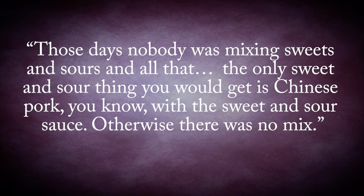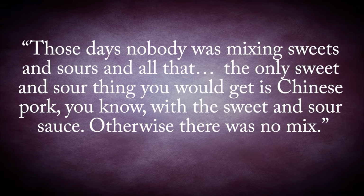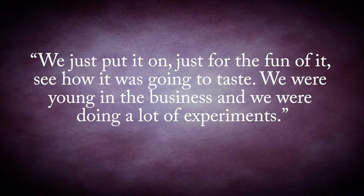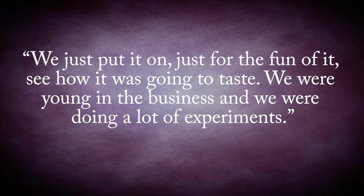The only sweet and sour thing you would get is Chinese pork, you know, with the sweet and sour sauce. Otherwise, there was no mix." As they were already serving such Chinese food with good results, he thought they should attempt to find other sweet and sour mixes. With regards to such an experiment with pizza, he stated, "We just put it on just for the fun of it, see how it was going to taste. We were young in the business and we were doing a lot of experiments."